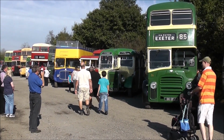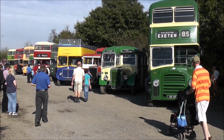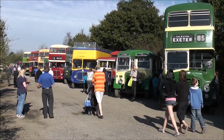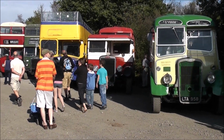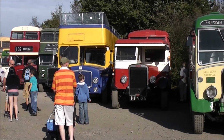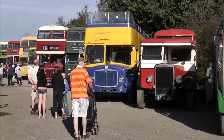Oh, I remember that red. RTA over there, 958. Yes, we've seen that before. National, yeah. Also, that rather strange Leyland sort of humpback device. Not sure what town that originated in. Oh, that red and white one. Yeah. It's very much like Plymouth colours, but I don't think it is ex-Plymouth. It's unusual, isn't it?